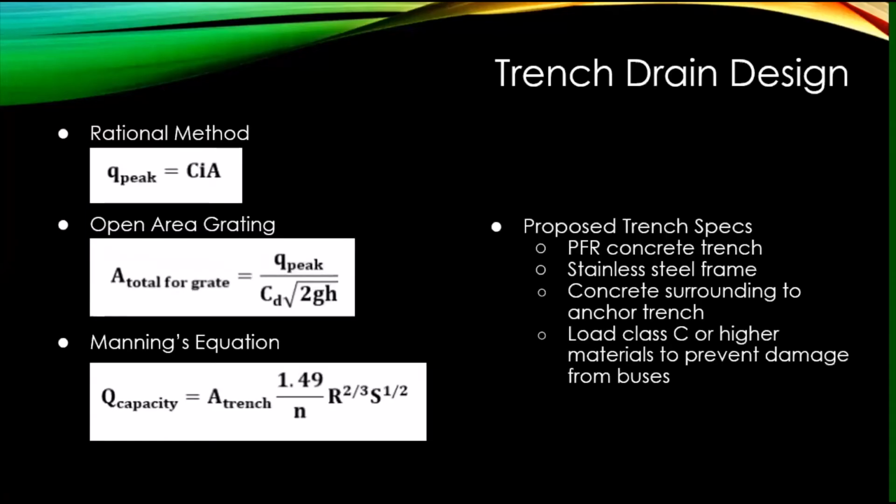For 2 of our BMPs, we use trench drains to help route water flows to the sedimentation basins and infiltration trench. We use the rational method to estimate peak discharge for the drainage areas. The peak discharge was used to calculate the open area needed for the trench drains grates. We treated the grate as an orifice for sake of calculation. We then used Manning's equation to determine the pipe dimensions required to accommodate the peak discharge.